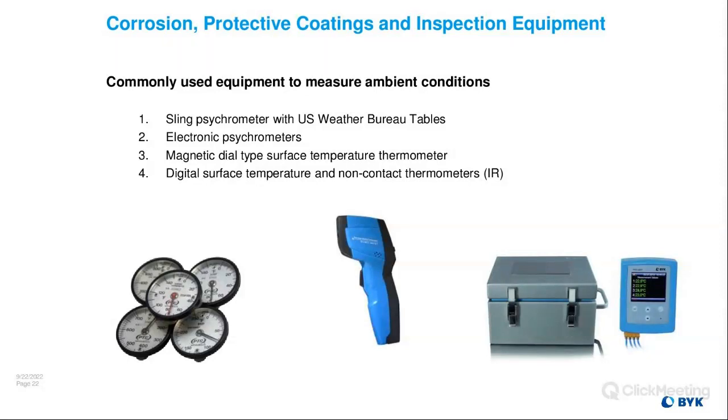IR guns, digital surface temperature, non-contact IR guns are a very nice tool. Once again, there are some restrictions and limitations on how you use these things, the length of the measurement that you're trying to take. That could be a whole other discussion, talking about emissivity and spot size, et cetera.